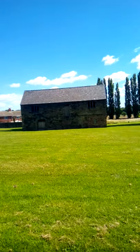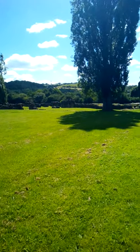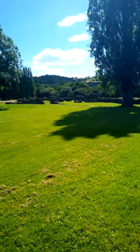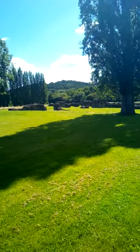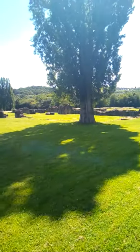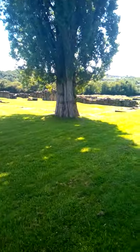So we've come to Monk Bretton Priory. It's like an old 13th century, I think, so 1200s, abbey. I'm already seeing stuff. I wish you could see the stuff I can see in my head. So I'm saying cobbles.